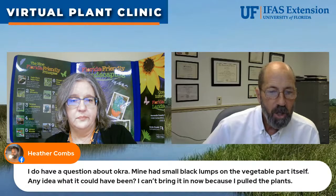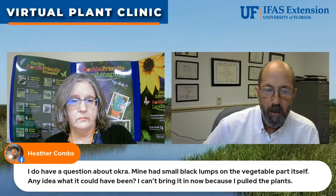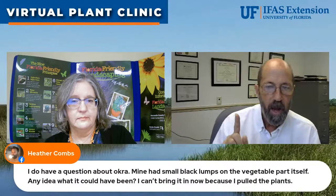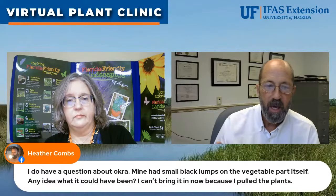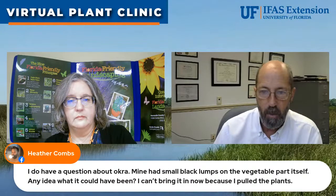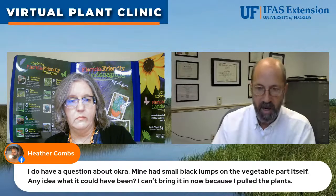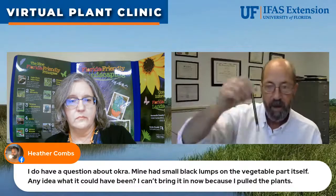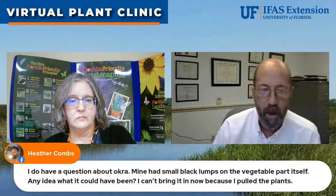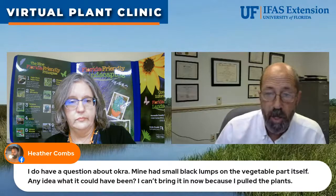Small black lumps on it might have just been a distortion on the fruit. Okra generally does not have any pest or disease issues except root knot nematodes. If your garden has root knot nematodes, they will eat and kill your okra very quickly. For a lot of people, it's what tells them they have root knot nematodes when their okra fails quickly and they dig it up and it's just a stick with no roots because the nematodes destroyed them. So small black lumps on the vegetable part was probably not a major issue.